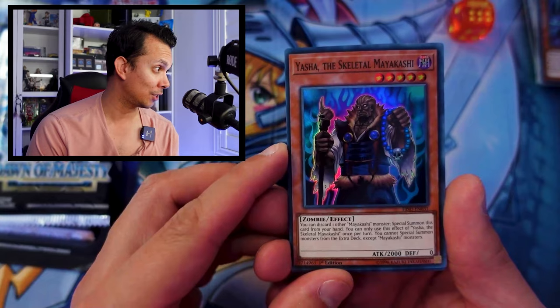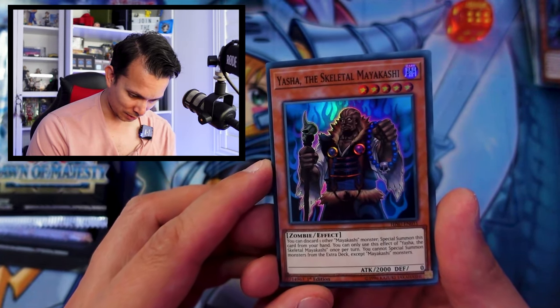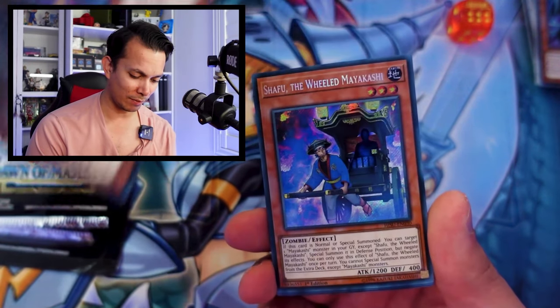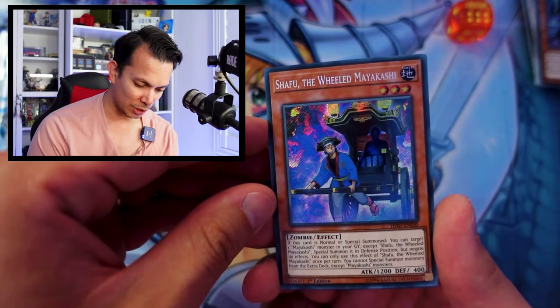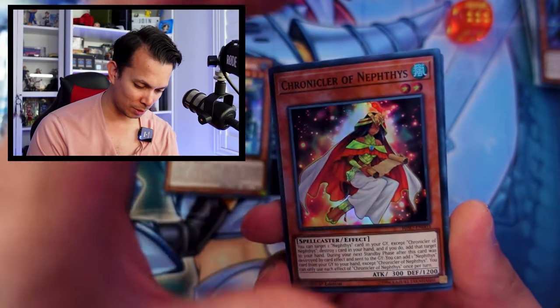The highest being, of course, a secret rare. We have the Yasha, the Skeleton, Maya. That might be why they went with the collector's rare, to kind of add some spice to it. But yeah, the secret rares weren't doing it justice at that time. The Shafu, the Wield Makayashi, so we'll check out that price in a moment.